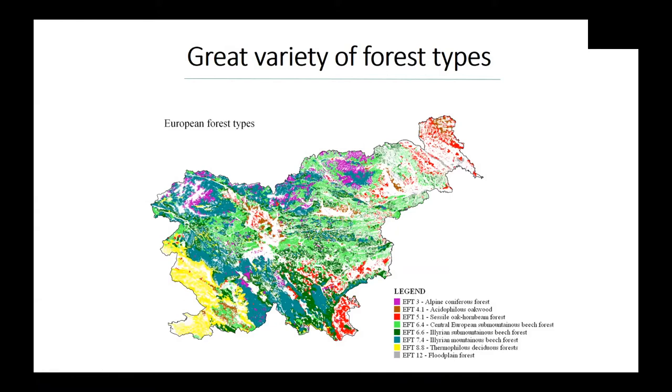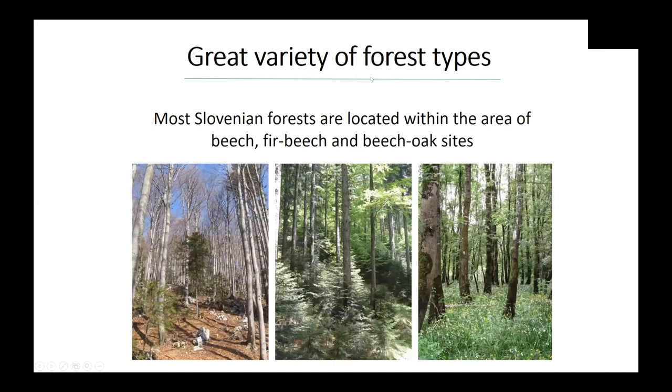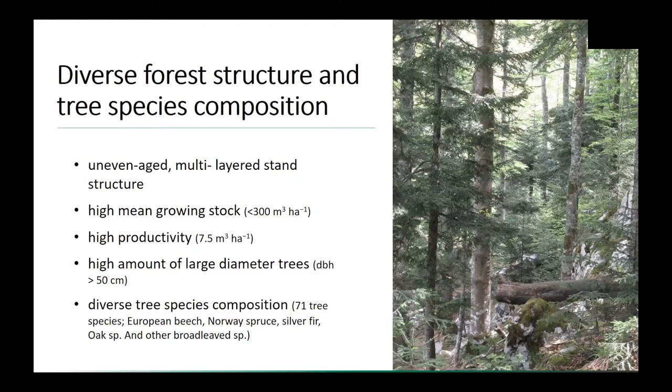There is a great variety of different forest types. In Slovenia, we recognize around 80 different types, and all these types we respect within forest management. These types are grouped in 8 different European forest types. Most of Slovenia's forests are located within the area of beech, fir-beech, or beech-oak forest sites. Forests have a diverse forest structure and also diverse tree species composition. Most of the forest stands are uneven-aged or multi-layered.